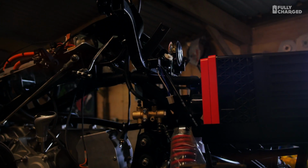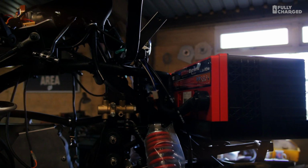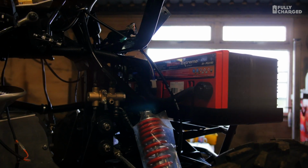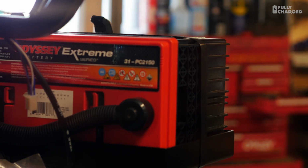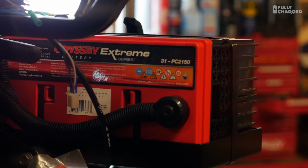The batteries we're using are Odyssey batteries, which we're moving to, which you can charge at an unlimited rate. So you can charge them in half an hour if you've got a strong enough supply.